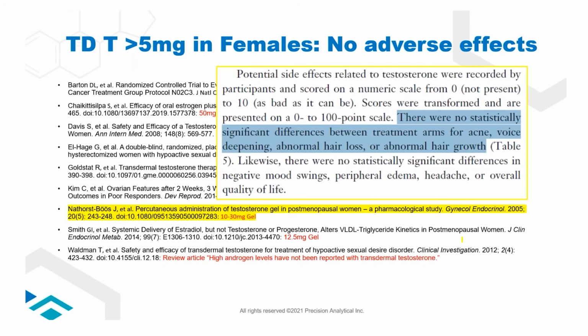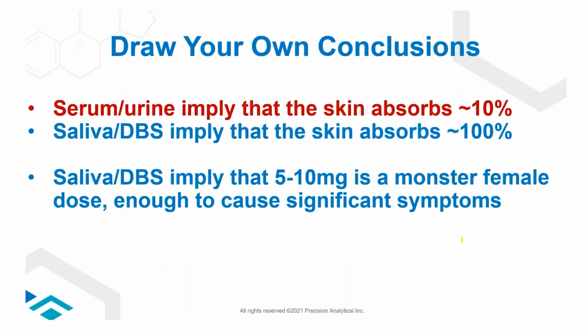And these studies are doing fairly sophisticated assessments of high levels of testosterone. Some of them are even looking at things like clitoral enlargement, voice deepening, abnormal hair loss, abnormal hair growth, the types of things that you'd expect to see if it was too much testosterone. And in these studies where women are using 5 and 10 and 15 milligrams a day, they were seeing some clinical improvement in their symptoms of low testosterone. But again, the key point, they weren't seeing symptoms of too much testosterone. So that tells you something I think pretty important. So you can draw your own conclusions.